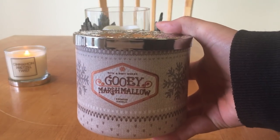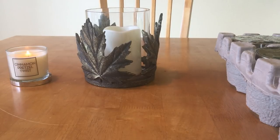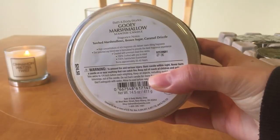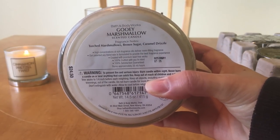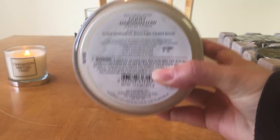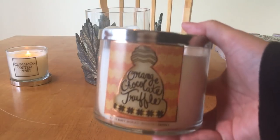Okay, let's see, next one. I think I got two of these. So this is one of my gooey marshmallows. Smells so good. It smells similar to me to the vanilla bean marshmallow candle. It smells similar, but different enough. And it smells stronger too. Like it might be pretty strong. So love that. Okay. Then I have one of these from a haul from before, and I liked it enough to get another one.